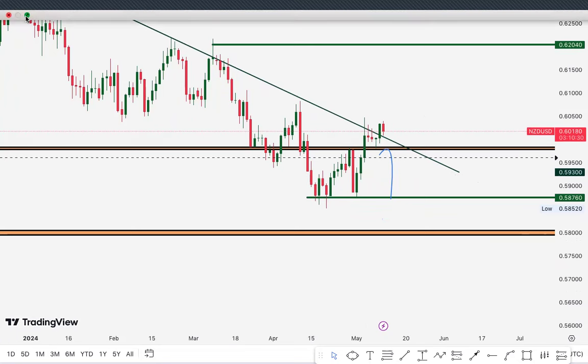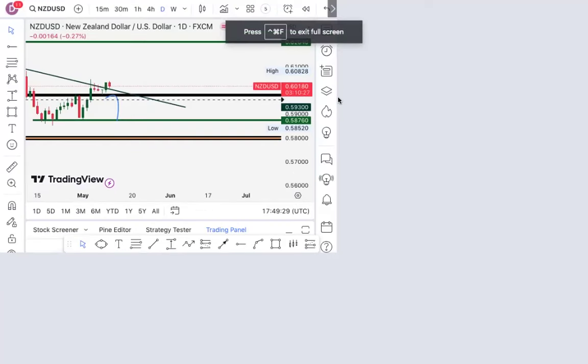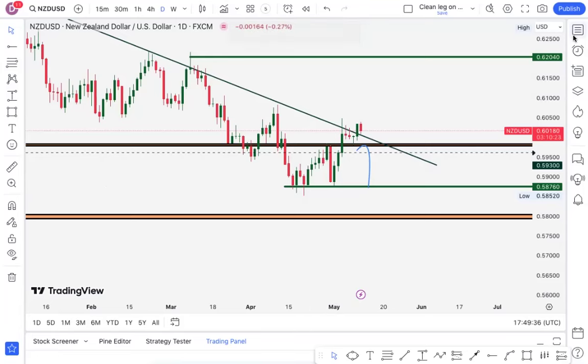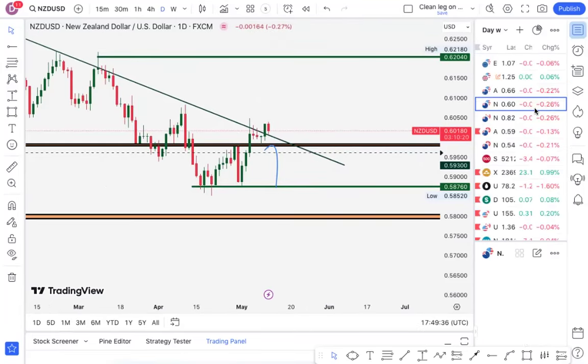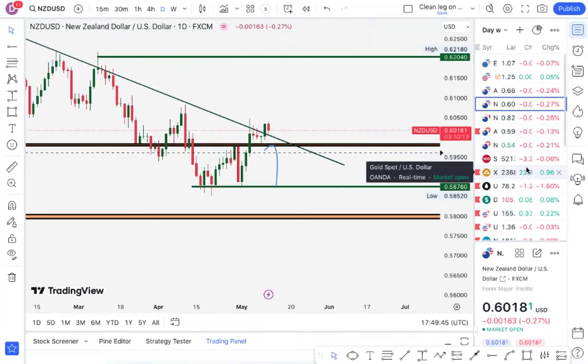So the next pair on my list now, I want to keep things brief today because we don't have that much movement so far in the market, except for the Japanese index pairs, which I'll be talking about in a few minutes. So what other pair do we have here to talk about? What is looking decent? Let's talk about gold.